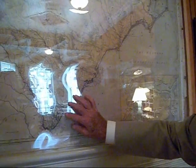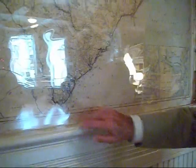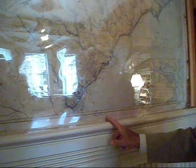How do you figure all this surveying? Especially without aerial views. In 1775, they didn't have no way to get it there. That'll come out. You'll be able to see that.